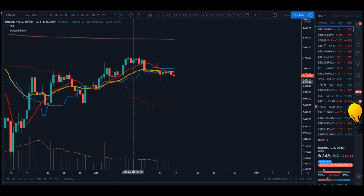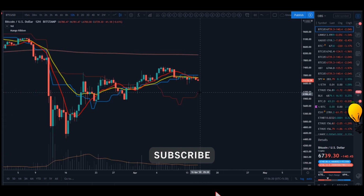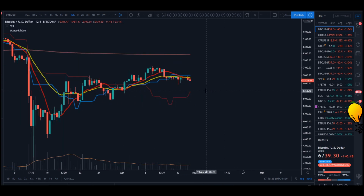We did take our first profit around, not 6, was it? Yeah, it was right here actually, 6,550-ish. Do I up my take profit? I'm not sure. I'm really not sure. I have to think about this. I'm still leaning towards that weekly level of around 5,950-ish.